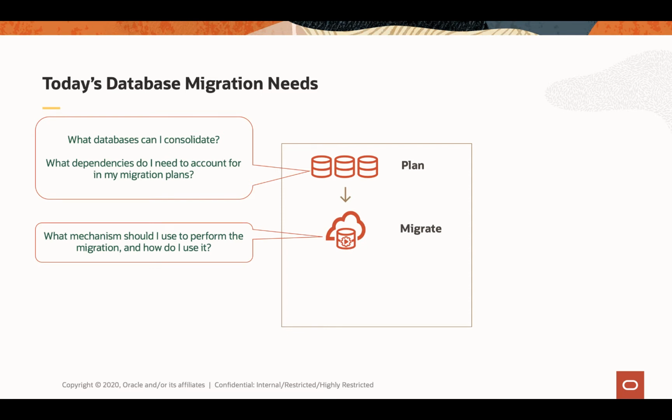Today Oracle supports multiple methods to migrate databases. So which mechanism suits my architecture or database topology best, so that I do not have any data loss, or it achieves my migration goals like faster migrations, zero downtime migrations, minimum downtime migration, or only schema based migrations, partial migrations, etc.? So what are my goals and how can I achieve them in entirety?